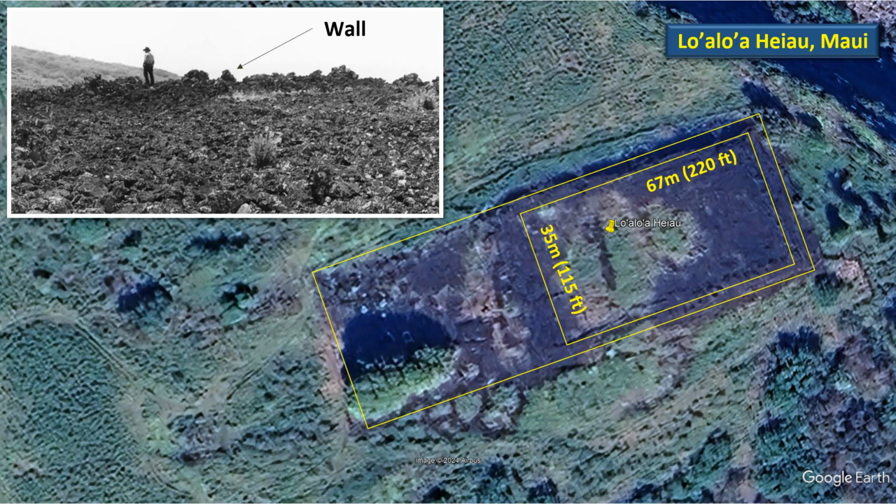Loa Loa Heiau is one of the largest temples in Maui Island, and it sits on private land. If heiaus in Hawaii were to stack into pyramids, Hawaii would have been very famous for its temples, just like Egypt famous for its tombs.